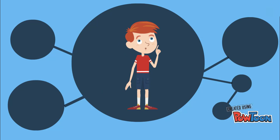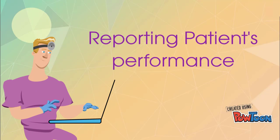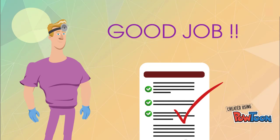As the patient proceeds with the sessions, new levels will be added to step up the performance constrained by timer, path, or both. The therapist generates a report for the defective hand based on all the training sessions that the patient had. The patient has done a really good job.